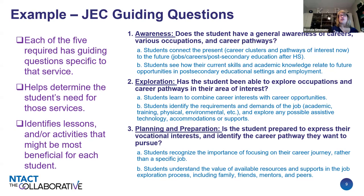And you can begin to talk with the student and find out whether or not they have a general awareness of careers or occupations. Do they even know what a career pathway is? And would they be able to connect those things together? Can that student see how their skills and abilities, whether they do really well in English or history or math, could relate to future employment opportunities or future training in a post-secondary environment?